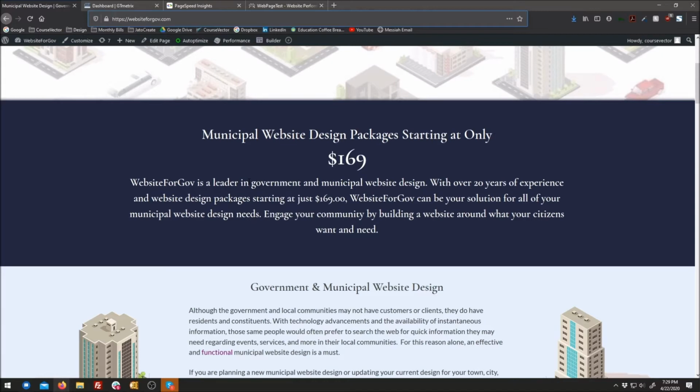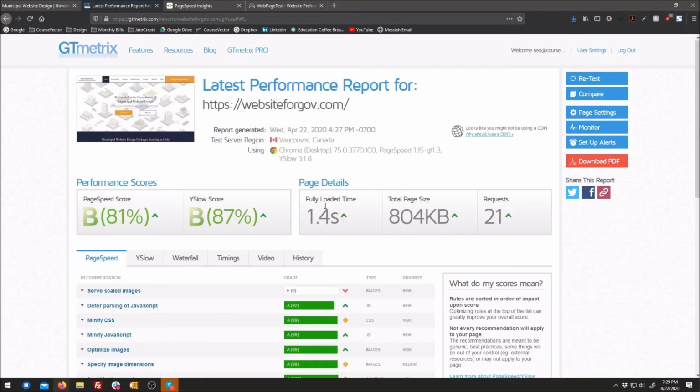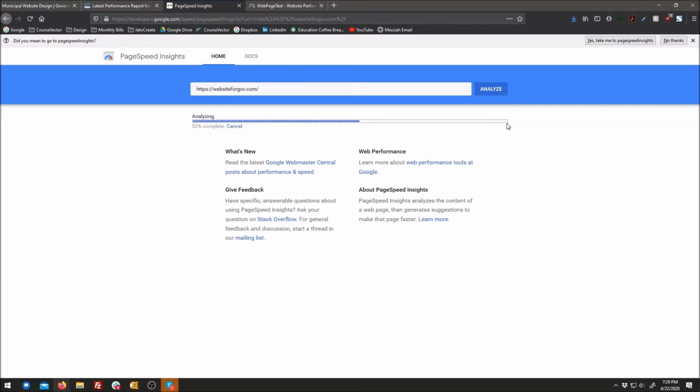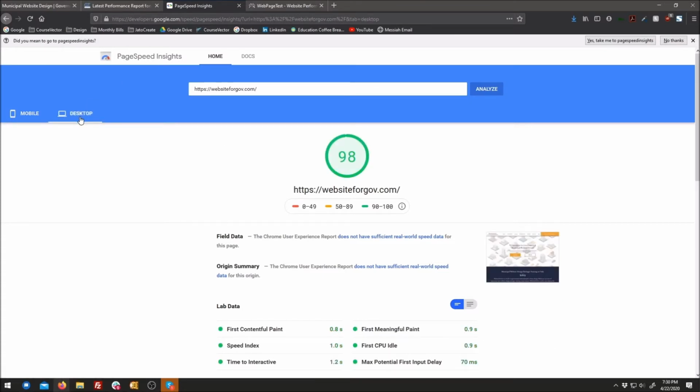Also, something to consider is, I'm going to go back to here, and I'm going to review this report. Like I said, you can review it. And actually, I'm going to run it via PageSpeed Insights as well, just so you can see this as well. You also have to keep in mind that the way Google has been indexing websites now is that they are indexing websites mobile first. That's how you're going to appear in the rankings. It's how your website performs via mobile. And on the PageSpeed Insights, you can compare mobile compared to desktop.